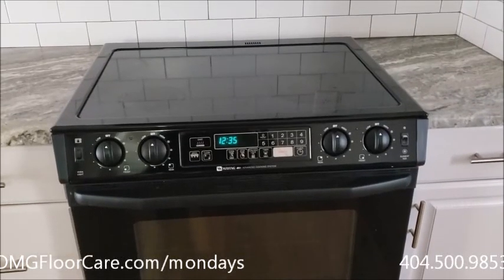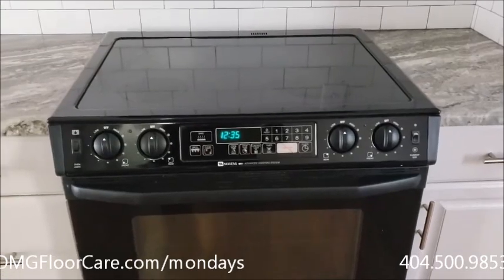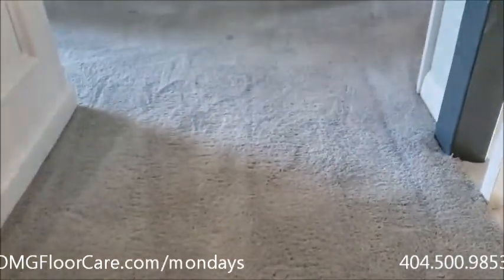JR with OMG Carpet Cleaning in Flowery Branch. Today, it's about 12:30. It's a repeat customer. We've got 3 areas to clean. Stairs. We're not charging for the hallway because it's short. Anything shorter than 15 feet, we don't charge.